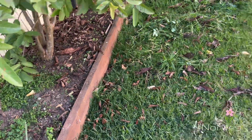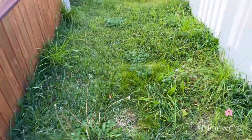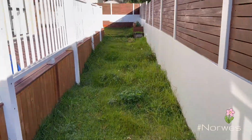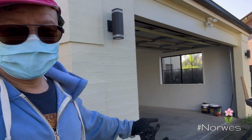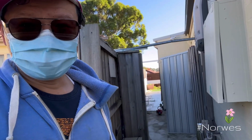Garden bed, and I'll give it a ripper snip. Man, we just had Julie B here from styling the house, and I started my mower, so let's get going.